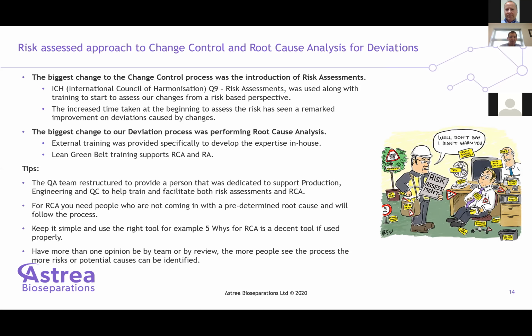So one other tip that came through is the RCA. What I notice is that the more senior you are, the more likely you have a predetermined root cause. I'm the worst at that. But really what you want to do is follow the process. Try not to come in with a predetermined root cause. Follow the process and you'll be surprised where it leads you.